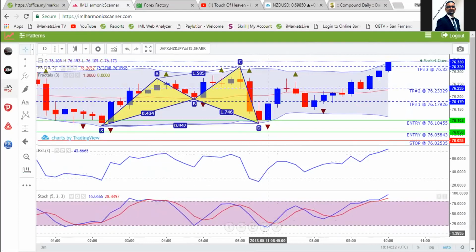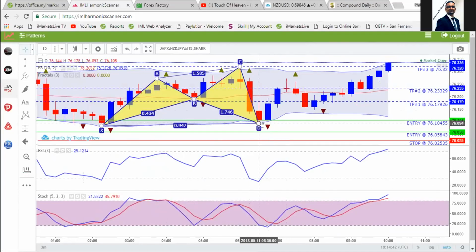Did I get a cross on my stochastic? Yes, you did. Did it hit my Bollinger Bands? Yes, it did. Did it hit my entry zone? Yes, it did. And when you get these 4 confirmations lining up, even without the fractal, you can take the buy. Correct. If the fractal appears after, then it actually means it's going to move in a very strong direction. Correct. Right?